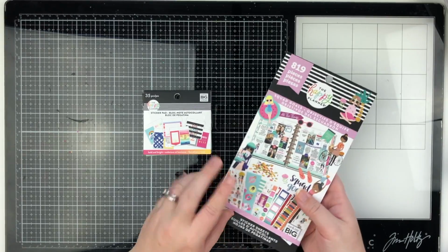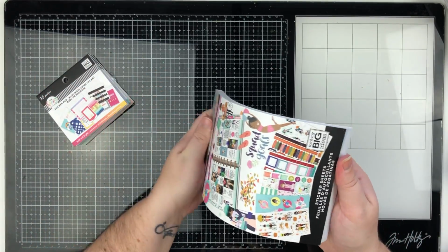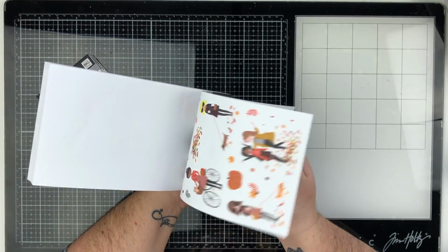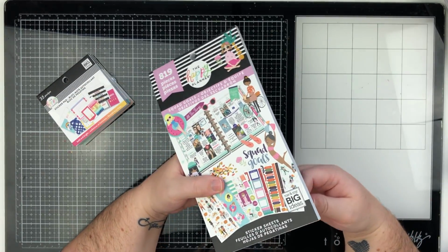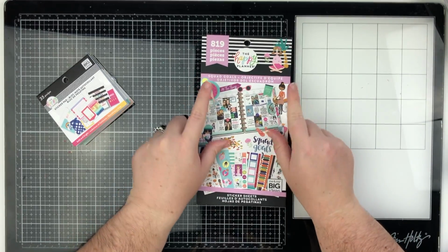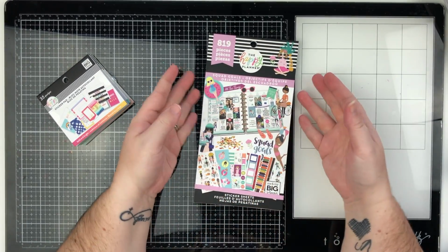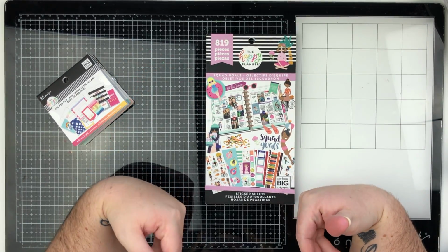I tried it a couple years ago, you know, like using these stickers in your planner and making your planner pretty, and it's just not my jam. It's not my jam, and I still buy these thinking I can use them on my layouts, but then I never do. I never pull for them. They're just not something that I use.